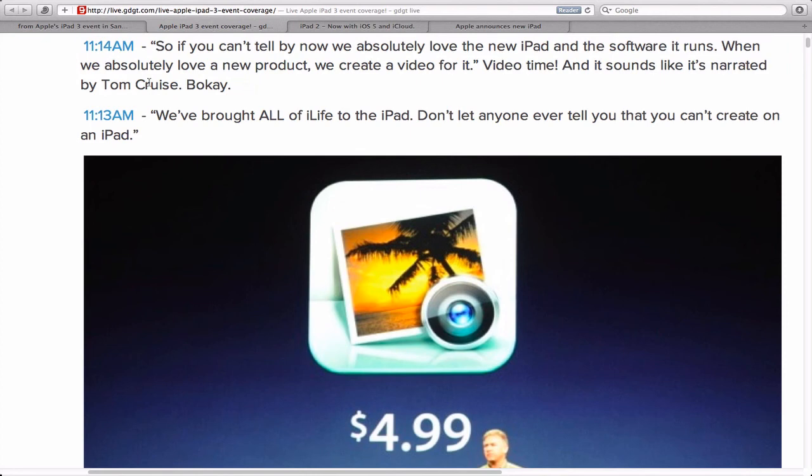Now it looks like all of iLife is now on the iPad. Yep. That's really cool. They completed the cycle. Now the question is Aperture. It's narrated by Tom Cruise.